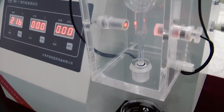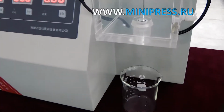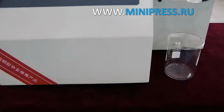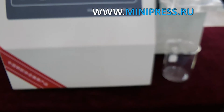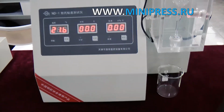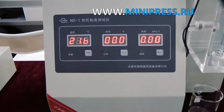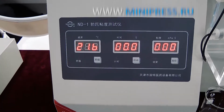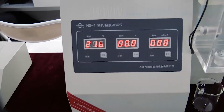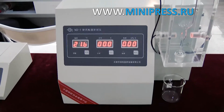I have been working at the plant for 5 years as a leading production technologist. My superiors set me the task to find and buy an analyzer to determine the viscosity of gelatin. I began my search, having clarified the necessary parameters in advance with the leading engineer of the analytical laboratory. He suggested choosing a modern analyzer with a test range of 0 to 99 ps.